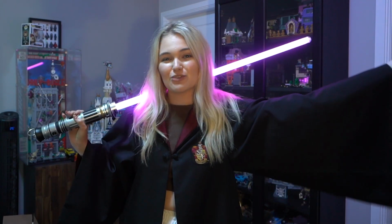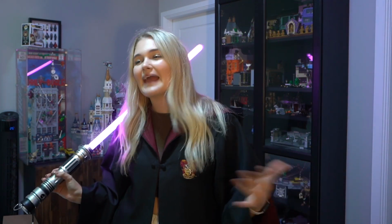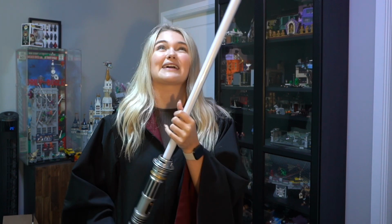Yes, I know that these are Hogwarts robes, but can we just excuse that fact for just a second, please? Thank you. So that is my entire Dark Trooper MOC. No, it wasn't particularly anything that was really skill-based or super complicated, but I'm very proud of it, and I did exactly what I wanted to with the MOC, so that's a really big win in my books. I also got to use my lightsaber, which is fantastic because this cost a lot of money and I feel like I constantly have to justify it to myself, so thank you for that. Same deal with these robes.